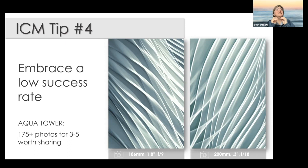But what happens is it's kind of like baseball. You can watch it for an hour and nothing happens. And then somebody hits the ball, a home run, and it's super exciting. I see processing my ICM images that same way, where it's like, nope, nope, nope, nope, nope. Yes. And the yes feels bigger. It feels more exciting to me. So just embrace the fact that you're going to take, you know, 100 shots to maybe get a couple that you really feel like are worth it, like, yeah, these feel good. That's just part of it.